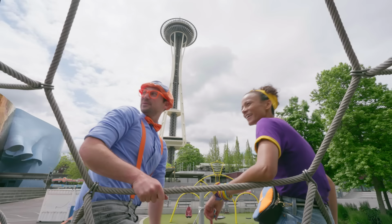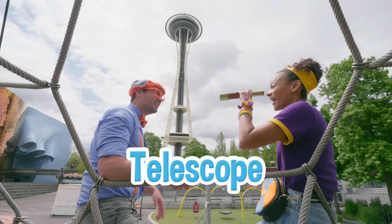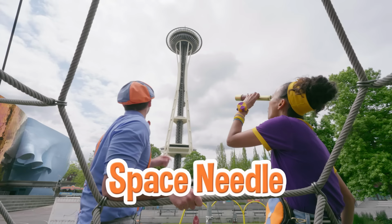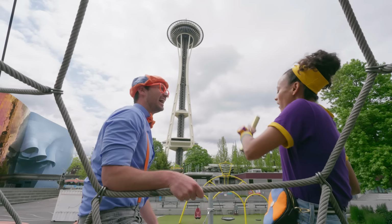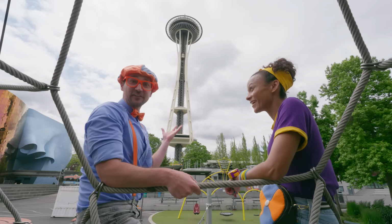Hey, guess what I have? What? I brought my telescope. Whoa, cool. Yeah. And check it out. The Space Needle. Whoa, it's so high up. Yeah. I wonder if we can get even as high as the Space Needle. Oh yeah, if we go to the top of the Space Needle, I bet we're gonna see things differently from way up high. And probably see even more. Cool, let's go. Okay.